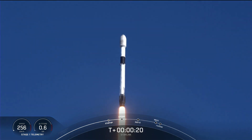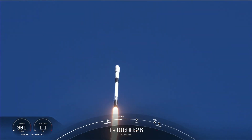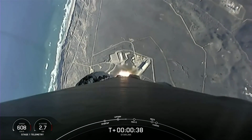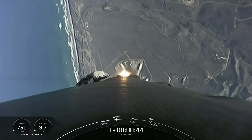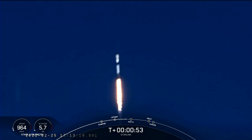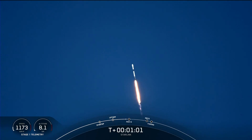M1D chamber pressures are nominal. T plus 42 seconds into flight, Falcon 9 has successfully lifted off from Vandenberg Space Force Base, carrying our stack of 50 Starlink satellites to orbit. And moments ago, we began to throttle down the engines on the first stage in preparation for max Q. This is where the vehicle will experience the highest amount of pressure during ascent.